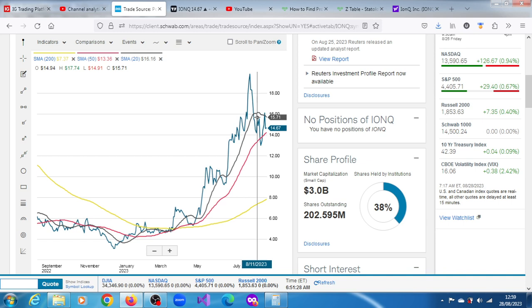Then it tried to rebound again and didn't succeed. It met resistance at 15.71, then attempted again and met resistance at 15.56. Given these two lower peaks of 15.56 and 15.71, we have a double top. It also broke below its 20-day moving average as of the 17th of August, not very long ago, which confirmed a bearish trend.